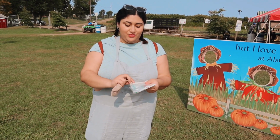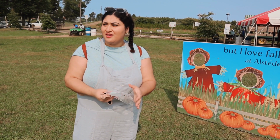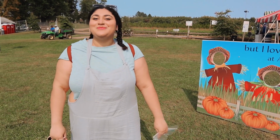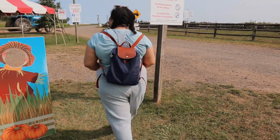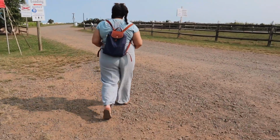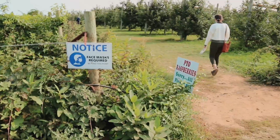We get to fill up a bag with apples, so that came with our admission fee. And yeah, we're just going to spend some time and check out over here. All right, y'all, at this point in time, we figured out how to get to the sunflower field.